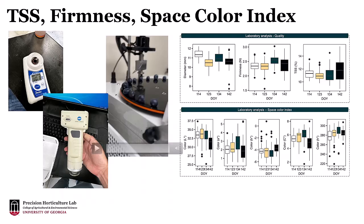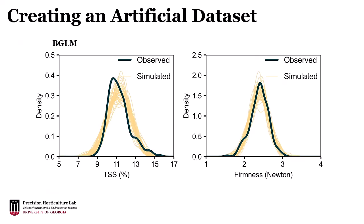Okay. So you see, during the 4 harvesting times, we also found some patterns. At 134 days, the firmness of those berries was higher at the fourth harvest time. And that was weekly, okay? At 114 days, they were a little bit bigger in the first harvesting. And then we could use those inputs to train the artificial intelligence model for predicting those variables.